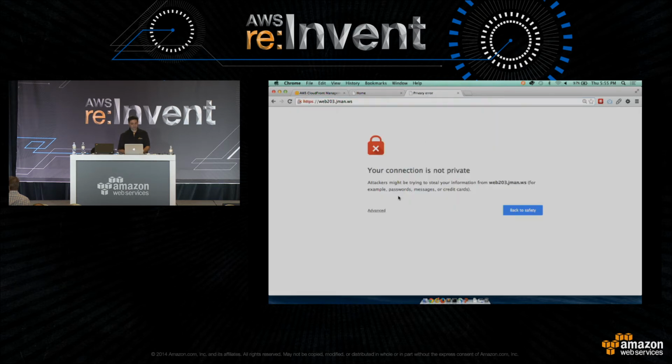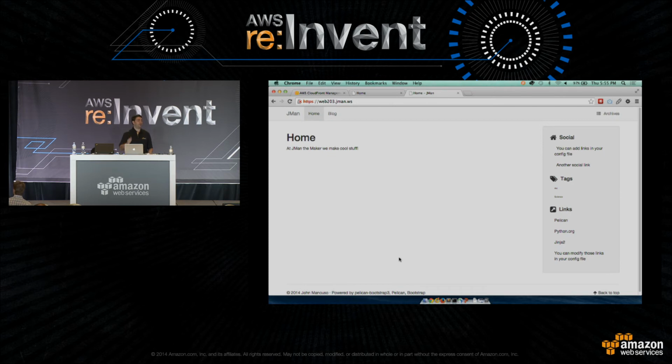web203.jmn.ws. All right, so this is the certificate error I told you about that was going to happen. It's because we didn't upload our custom certificate. So I'm just going to proceed anyway. And look, here comes our site, right? So this is serving out of CloudFront, backed by S3, and published. It's now Twitter Bootstrap. We have a home page. We have our blog. We have our tag cloud here with art and science. And the category is what shows up here in the header.